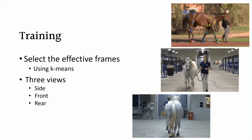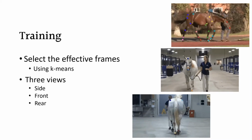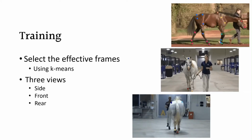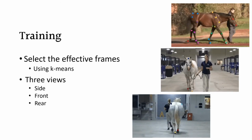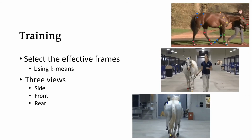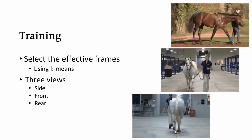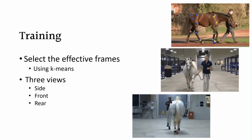In the process of the model training, we need to sample the keyframes of the video with k-means, which can increase the computer's recognition of specified positions of the horse in different situations. In particular, because of our need to train the computer to recognize lameness precisely to each limb, we choose 3 video shooting angles as training materials.